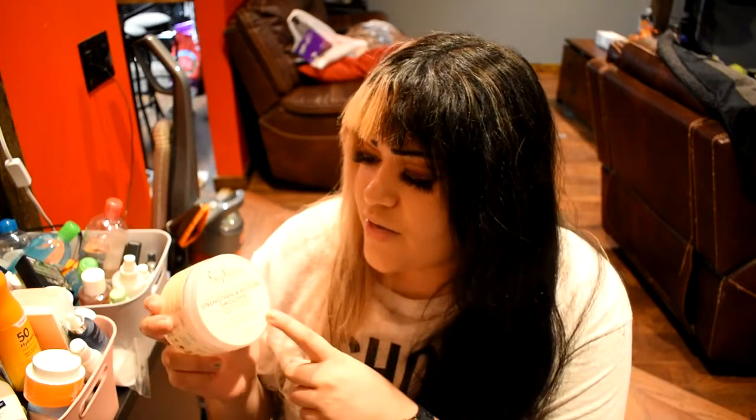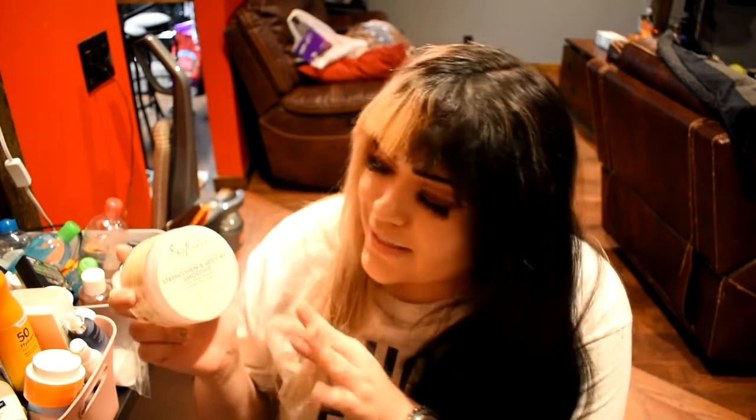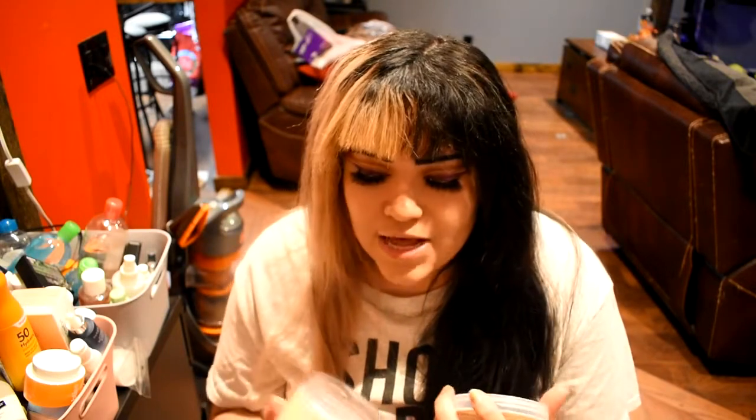These are the Jamaican Black Castor Oil. This is a Strengthen and Restore Smoothie. So this has your shea butter, your peppermint, your apple cider vinegar. It's truly amazing. I love the heck out of this stuff. It has a very unique scent to it, so if you're not all about fragrance, you may or may not like this. But it's so good. I just love it for my hair.